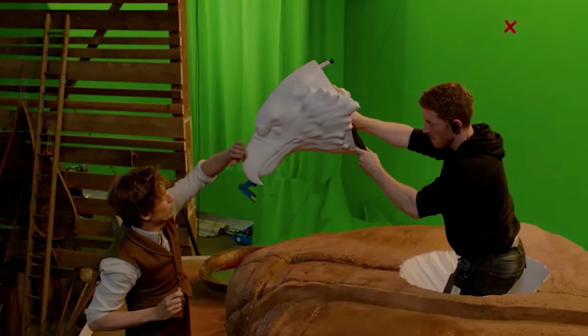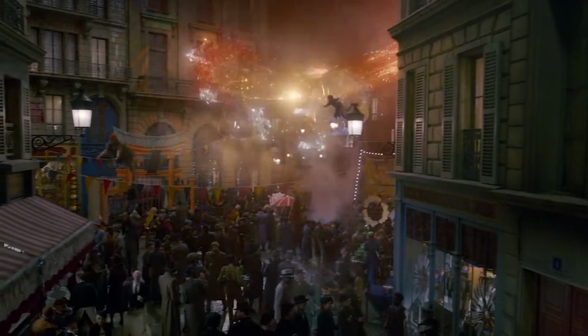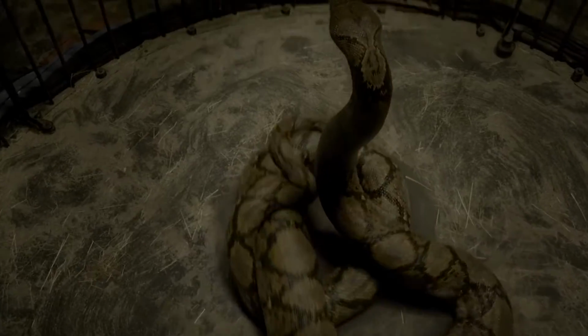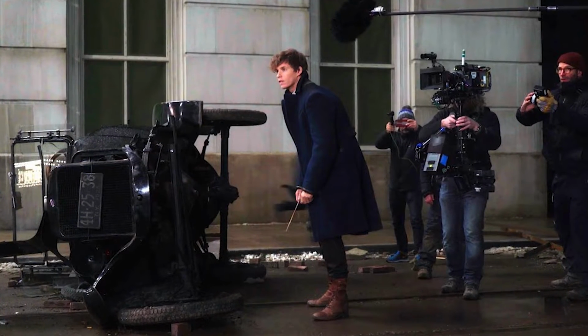See the behind-the-scenes photos of Fantastic Beasts, you'll be left speechless. So much CGI was used throughout the series that your perception of the show will change entirely. Without any further ado, here is what Fantastic Beasts 3 really looks like behind the scenes.